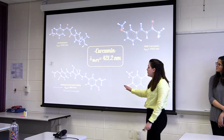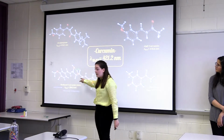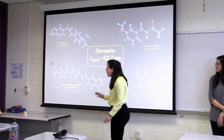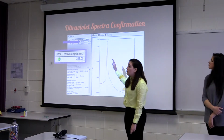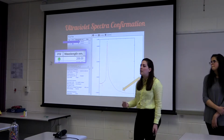Now, when I reduced curcumin with ADH, which means I got rid of the beta-diketo groups and made them a diol, look how much it dropped. That's an enormous drop. So when we did the actual reaction in the lab and not synthesized on a computer, I was able to get this lambda max, which is incredibly similar. That's one way we've confirmed that we have a new compound, and it's probably what we think it is.